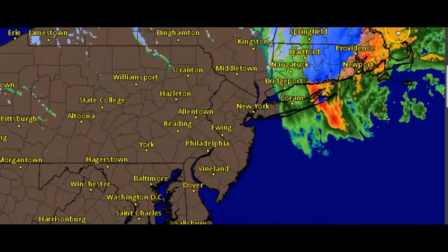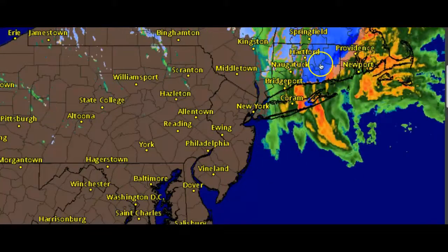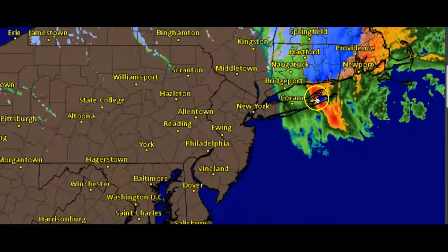and then start to exit out into the Atlantic, clearing a way for the rest of these locations to start to dry out. Long Island, you'll see rain mixing with snow at times continuing, especially for the east end. But everyone else is pretty much just with scattered clouds and windy conditions for the rest of the evening.